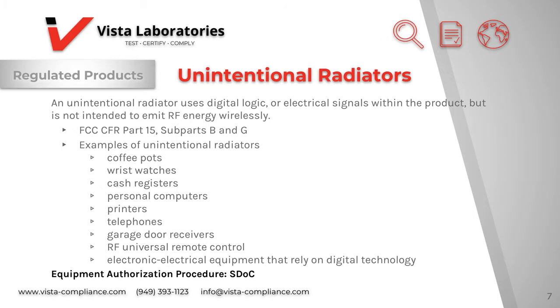Suppliers' declaration of conformity is required for unintentional radiators, although products that only contain digital logic may also be specifically exempted from an equipment authorization under certain situations.